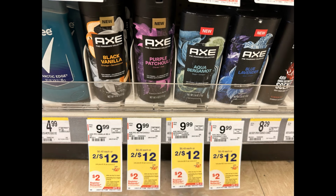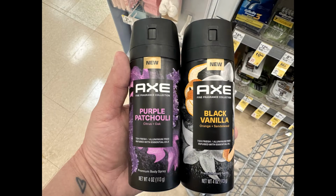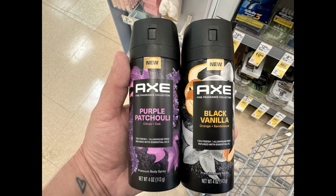Next up, I decided to grab a couple of the Axe Fine Fragrance Sprays. So these are priced 2 for $12, and they are also buy 2 and get back a $2 register reward. So I'm going to grab 2 of them for $12. Now, we do have a $4 off of 2 digital coupon that you could use if you want to. That would bring them down to $8. Then you would get that $2 register reward back, making both of them $6 or just $3 each.